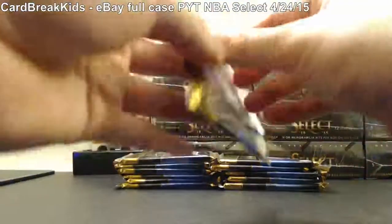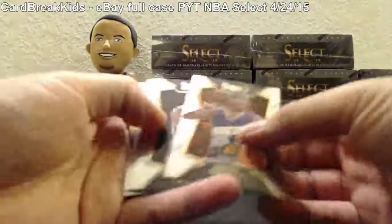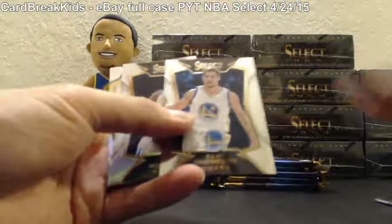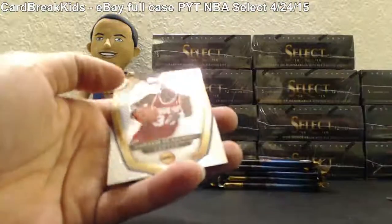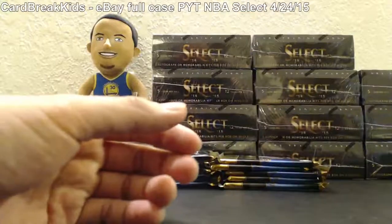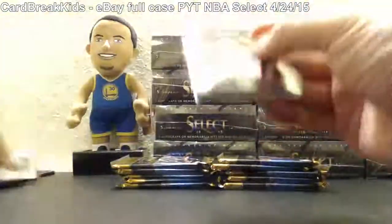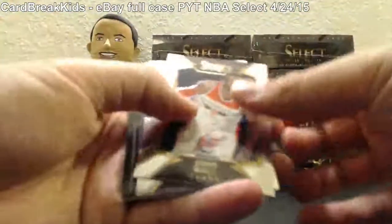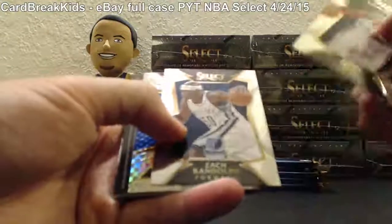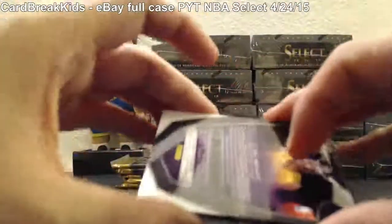Box number one. Alright, we have a prism of Al Horford. And this is prism two, I believe. Hakeem the Dream. And we already have some tight coming. First of all, Magic Johnson. Flipping it.